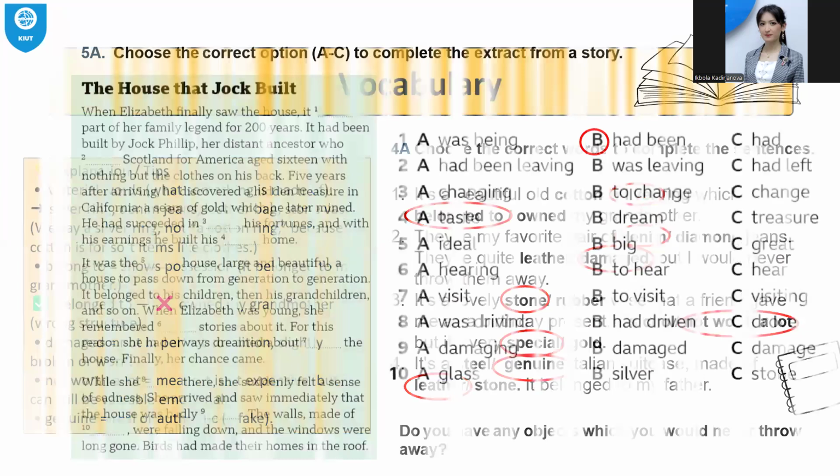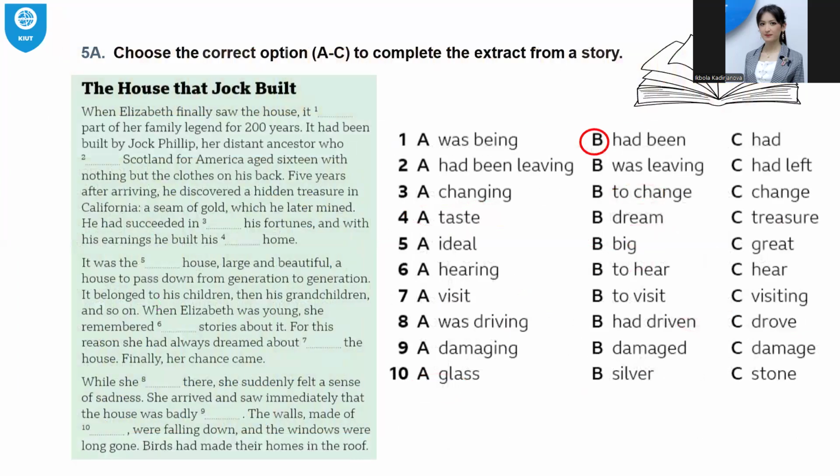Awesome. In this activity, you will complete the gaps in a short story called The House That Jack Built. Choose the correct option A, B, or C to complete each sentence. This exercise will help you revise past tenses, vocabulary, and collocations in context. Read carefully and think about which option makes the sentence grammatically and logically correct. Now pause the video and complete the sentences on your own first. Then press play and we'll check the answers together.